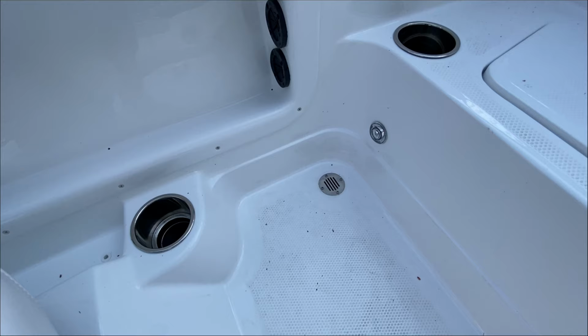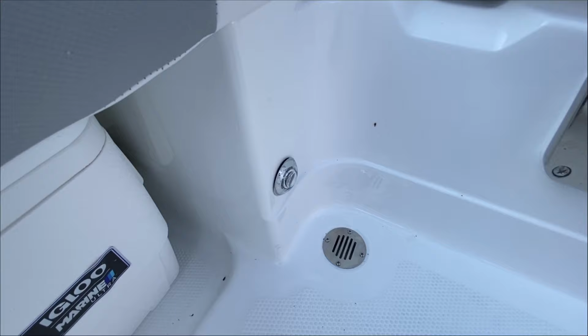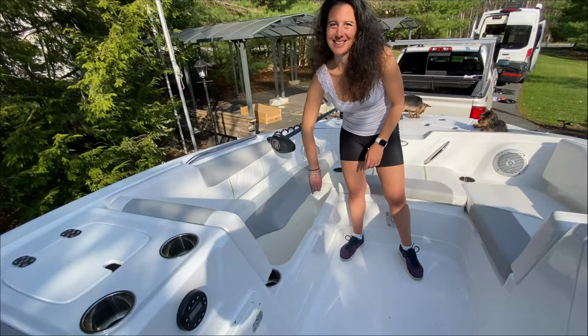The other nice feature on this boat is all the mood lighting that they've put throughout it, which is really nice. And you can see these lights in the evening. It's just gorgeous. And over here, Lychee's going to show us the front. Yes, where we have a lot of storage for the happiness of every woman that I know on Earth.